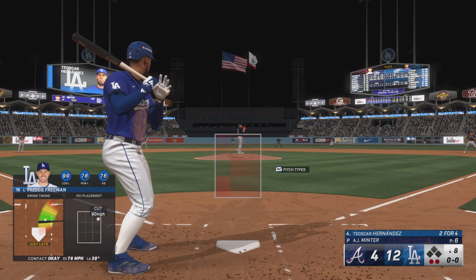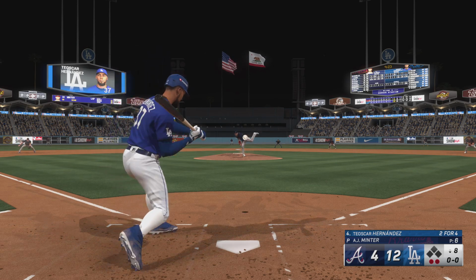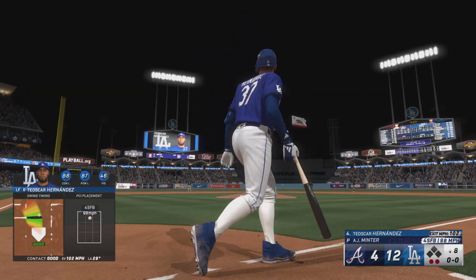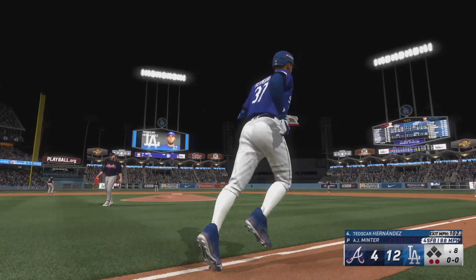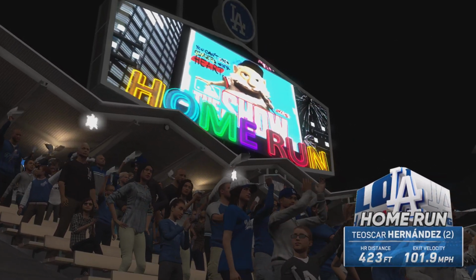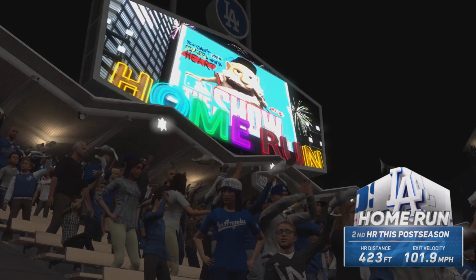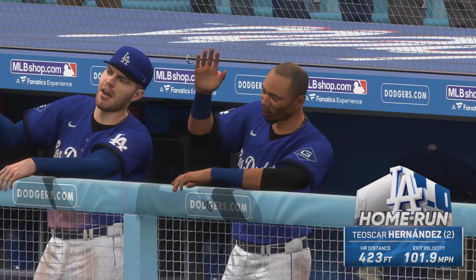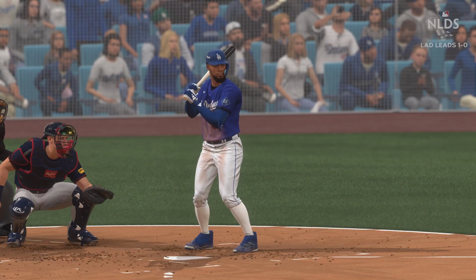Teoscar Hernandez. Scorched to center. No doubt about it. That is long gone. Another homer. His 2nd home run of the game, and they add a run. It's 13-4. That's their 5th homer of the game.